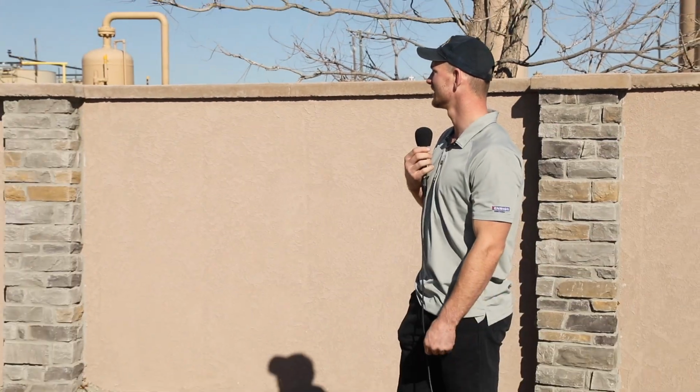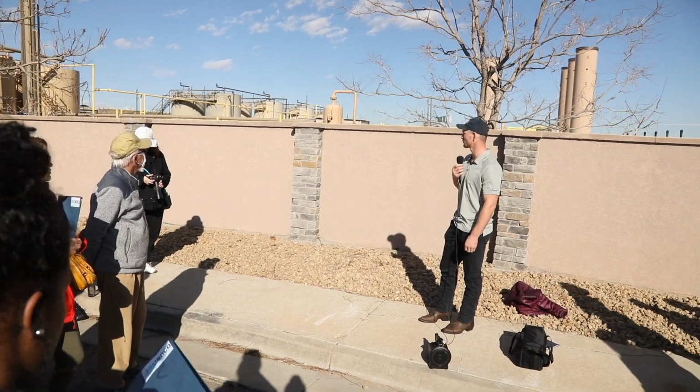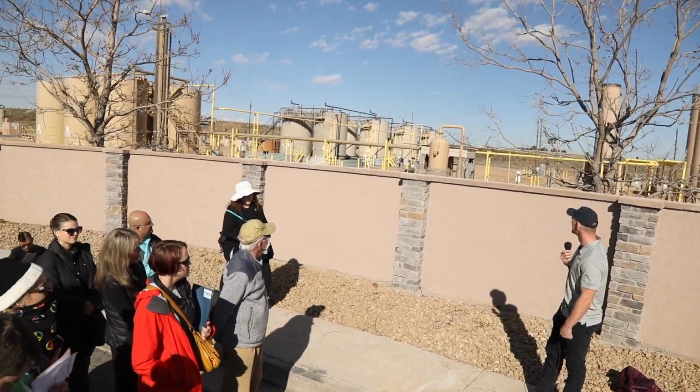Hi, I'm Paul Wilson, a recent graduate from the Colorado School of Mines in petroleum engineering, and I'm here to talk to you about the process of oil and gas and fracking. What we're looking at right now is a well site with probably about 10, 15 wells on it. All of these tank batteries are for just holding oil. This has already been drilled, fracked, everything is set up, and they're producing oil and gas out of this.